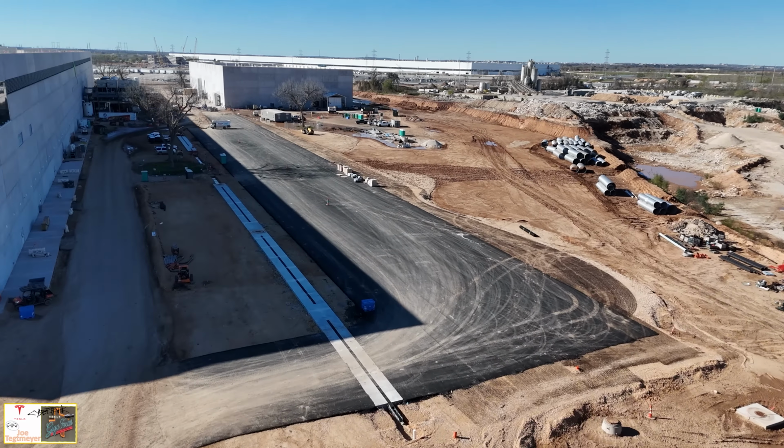Now, as we get closer to the chiller plant, I'll give you a zoom in so you get a good sense of how it looks on this last workday of 2023. And hopefully we'll see the rest of the work done here soon, and they will have this fully operational, and we can start getting some indications of the cathode plant itself becoming operational after the new year.